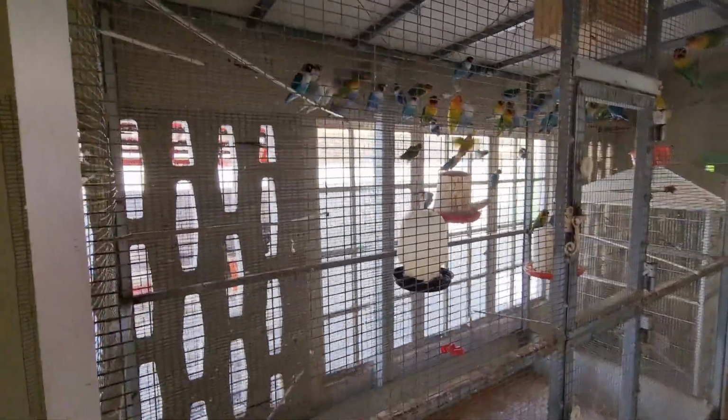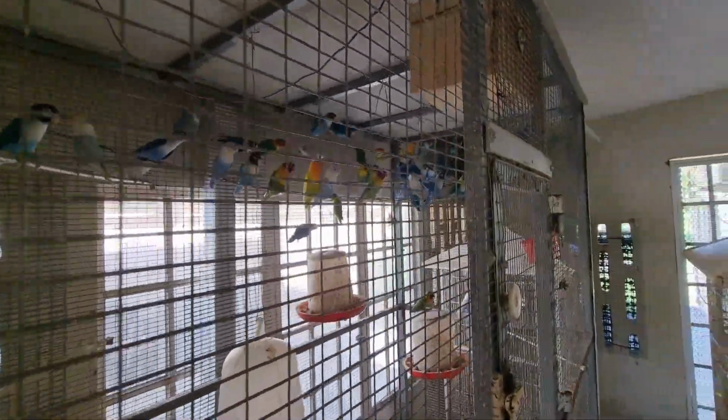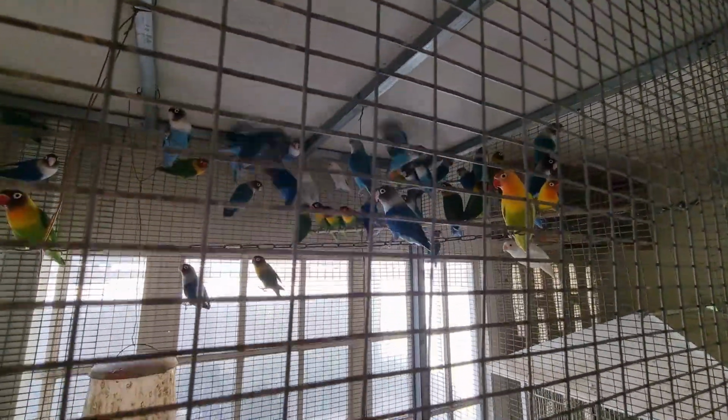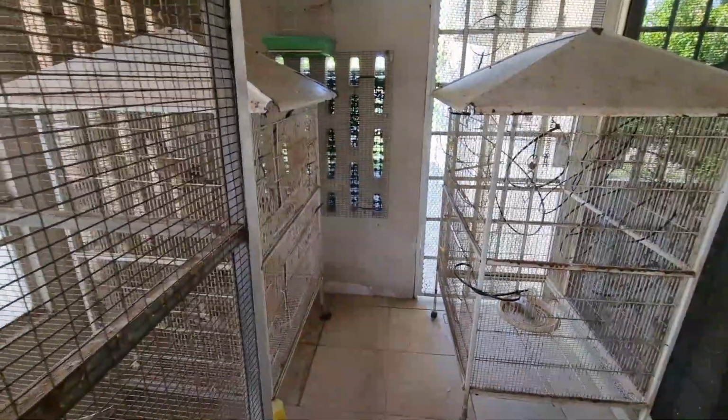Guys, it's been a while since I showed my lovebirds. Actually, I had them in about 3 cages. A lot of the babies and stuff was placed in these other 2 cages here. But I decided to put everything in this big cage.